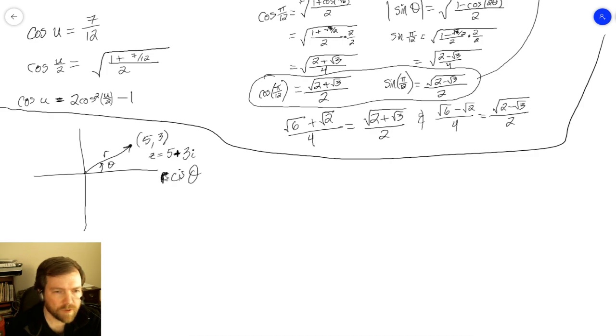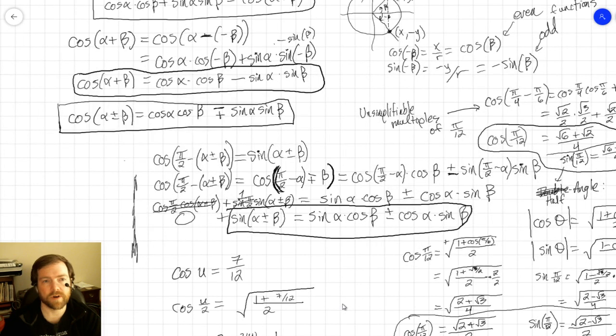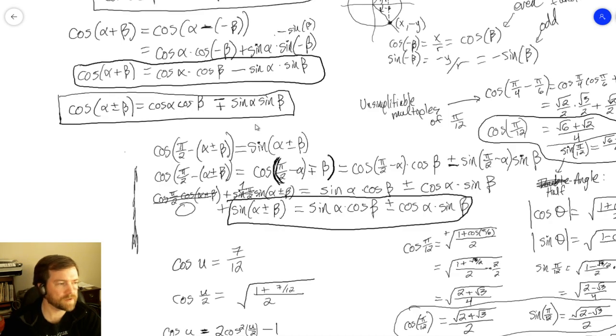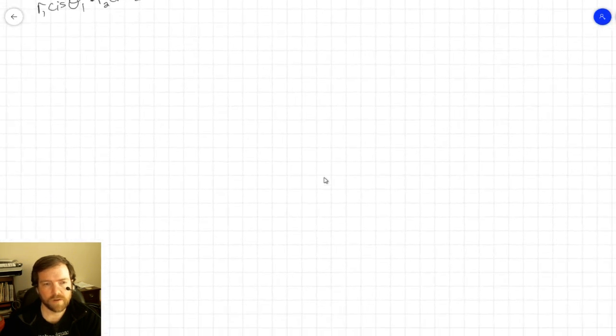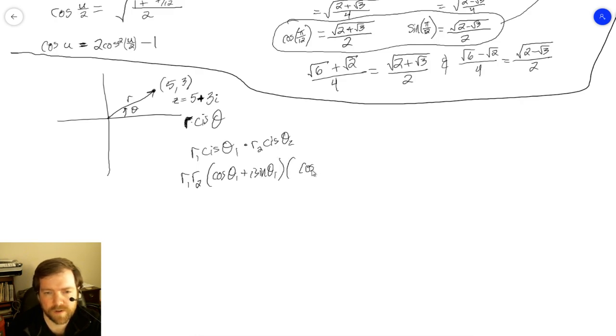And then when you multiply your angles, so r1 cis theta 1 times r2 cis theta 2, this actually goes back to what we were doing back here with the sum and difference formulas for cosines. Because if we write all this stuff out, which I know, I'm sorry, r1 r2 times cosine theta 1 plus i sine theta 1 times cosine theta 2 plus i sine theta 2.